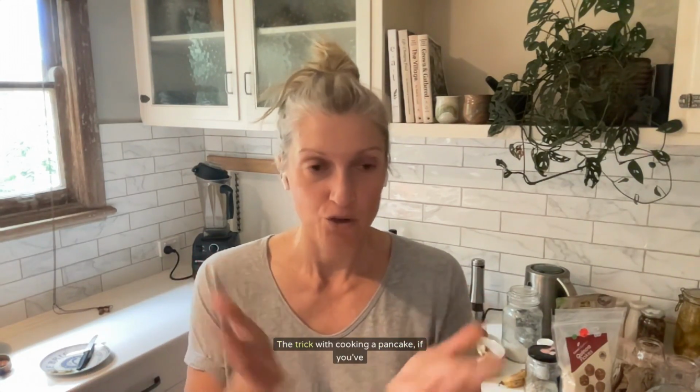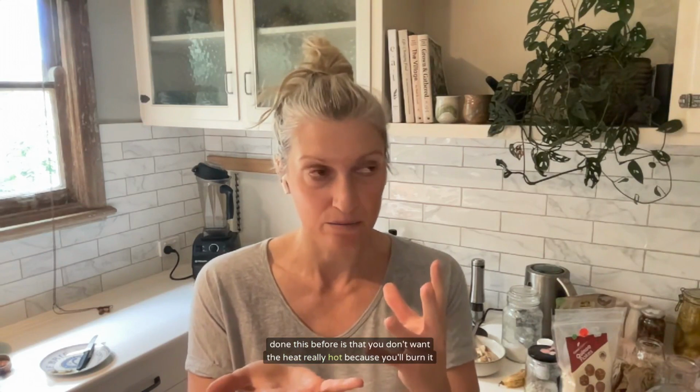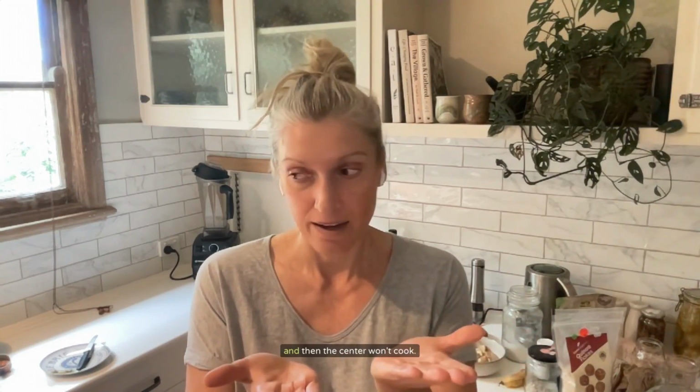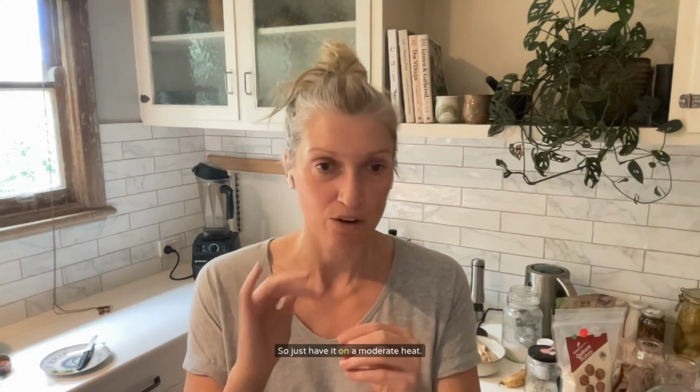Pour it in, cook it as one pancake. The trick with cooking a pancake, if you've not done this before, is that you don't want the heat really hot because you'll burn it and then the center won't cook. It'll be raw when you flip it. So just have it on a moderate heat.